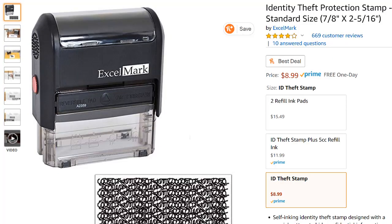And that is to get one of these stamps. It's an identity theft stamp. You can look it up on Amazon or get one from your local office supply store like Staples, and it will black out the information on your mail. So the way this works is you still want to open your envelope if your address is printed on the inside piece of paper.